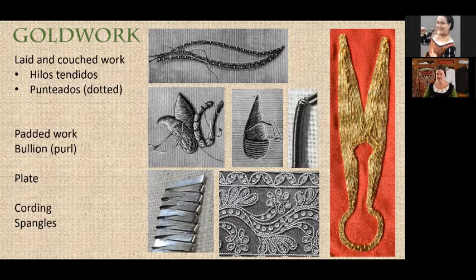Off to the right, you can maybe see the gold on the red. That's a piece of laid couched work that I did as part of the Company of Broiderers banner. And you can see very clearly how the 2 lines of cord are couched down with a single line of silk.